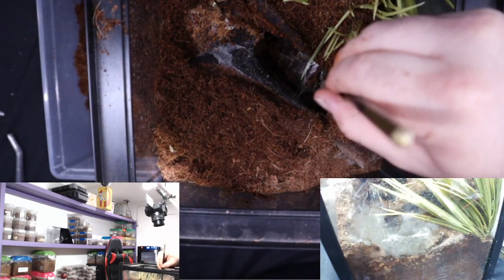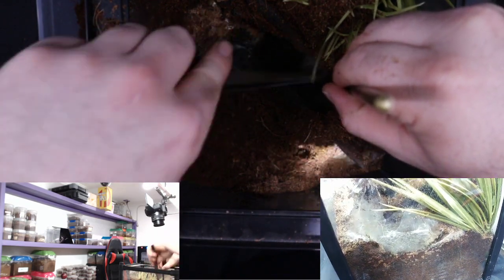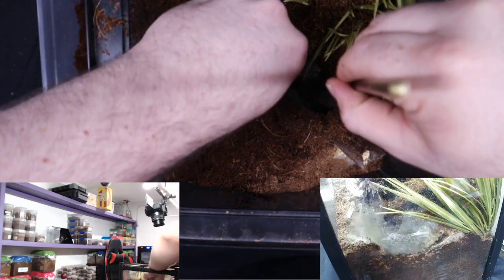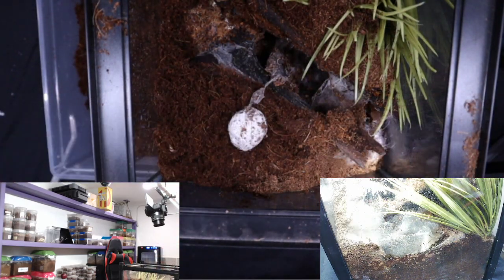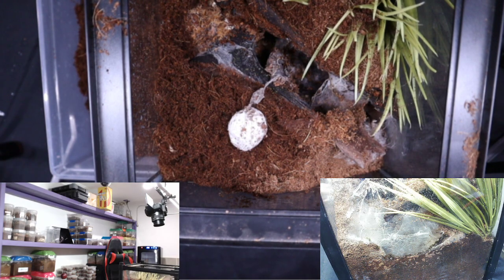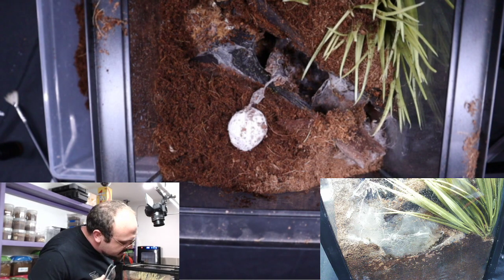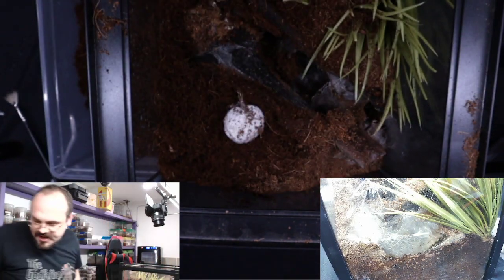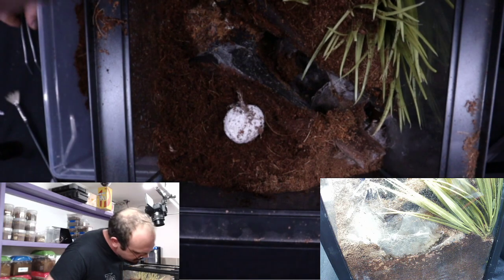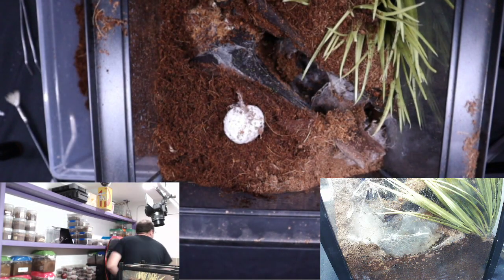Okay. There we go. Got it. We've got it. I managed to block her off when she dropped the egg sac. Okay. Hey girl, how you doing? Yeah, I know, you're going to have to fix your home. I'm sorry. We'll move that away, get that excess webbing, and she can build her home back up. Can't you, honey?